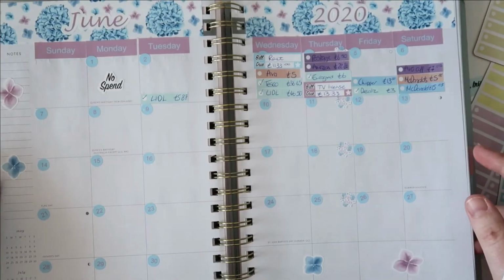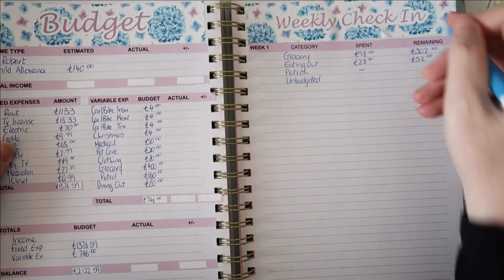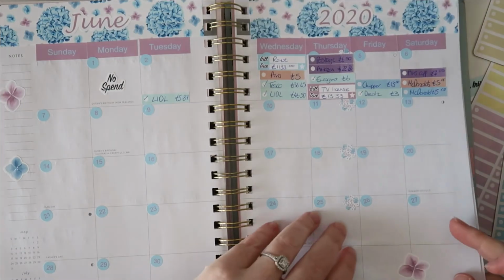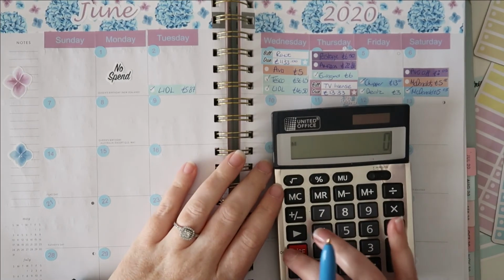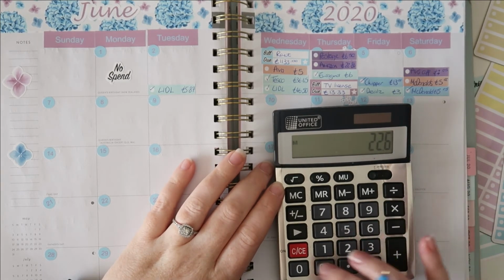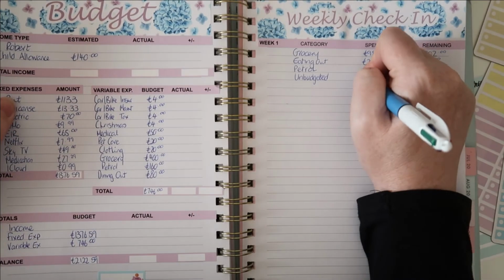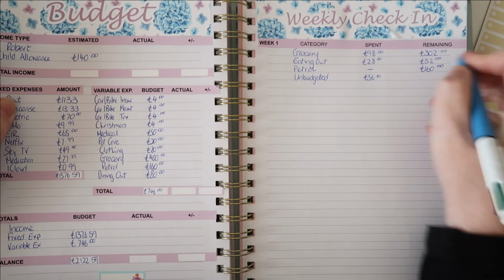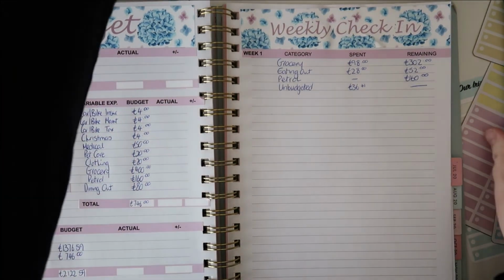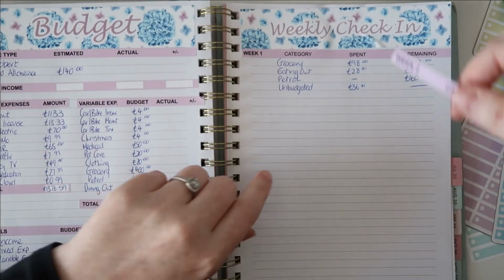So petrol, there was no petrol costs at all, as you can see. So nothing, which meant that we still have the 160 euros remaining. And then unbudgeted, we definitely had some unbudgeted. So if we do the 6.50 for the postage, which I'll obviously be getting back, 22.86, and the 7.05, so 36.41 in unbudgeted. We obviously don't have anything remaining because we don't ever really want to have unbudgeted items. So what I'm going to do is I'm just going to lay down the rest of the weekly stickers.